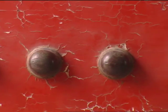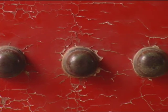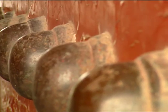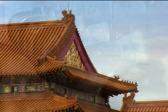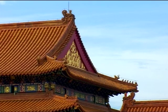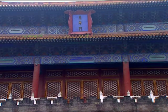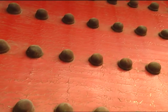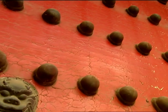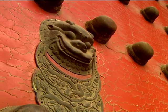According to practice, there should be 9 lines of nails, with 9 nails in each line, on the gates of the imperial palace. 9 by 9 is 81, but the East Flower Gate has only 8 lines of nails. The number of lines of nails represents the different ranks. Although Emperor Zhu Houcong did not come from an imperial family, he knew that with one less line of nails, the East Flower Gate ranked lower than the West Flower Gate, the Meridian Gate, or the Gate of Divine Prowess.